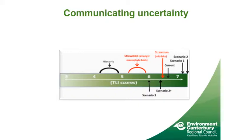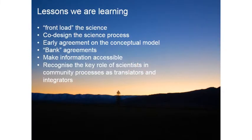There's another way of communicating uncertainty. This is about the likelihood of achieving a particular TLI score in Waihora, which is an important part of the solutions package. We are representing on a linear scale where any particular scenario might take you. So, in terms of the science process, what are we learning? Well, it's summed up in the first one. You've got to front load this. We've talked about this in collaborative processes. The justification has always been, if you put the effort in up front, you get the rewards at the end. You save money, energy, and so forth.